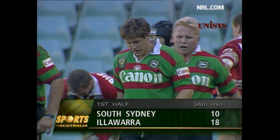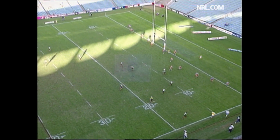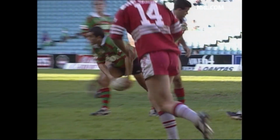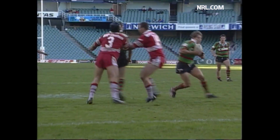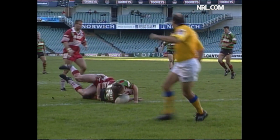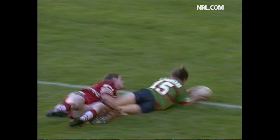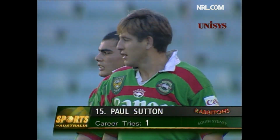What they were doing, they were expecting South to go wide through their halves, O'Neill and Trindle. They just reversed back the blind side to their lock forward. Darren Burns inside there to the number 15. That's Paul Sutton to dive over to score for South. But what about that for terrible defence there from the Illawarra side on the short side? They didn't expect it. They didn't come up on the short side. Ball playing skills there from the lock forward Burns, and there's Sutton scoring the try.